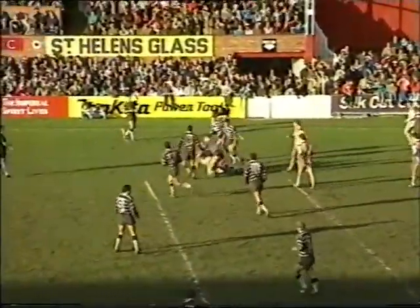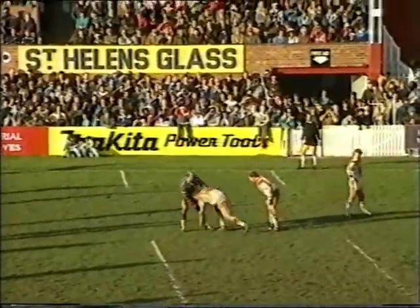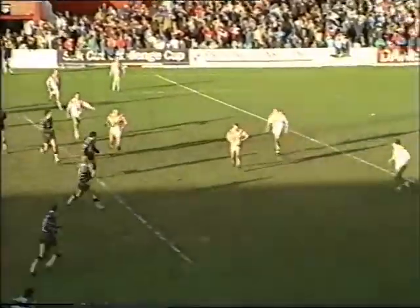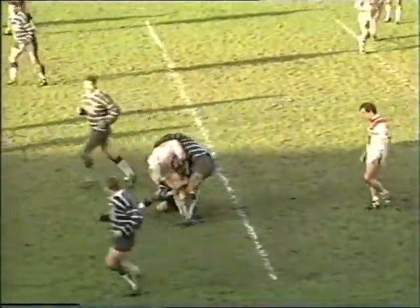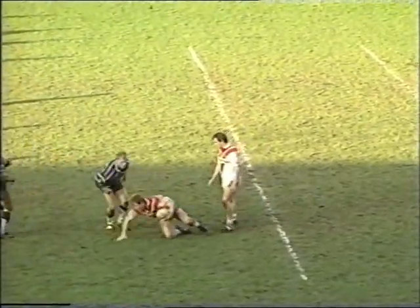Stuart Evans. Good solid display from Evans today. Rested last week along with Paul Barton and Neil Holding. Also Gary Connolly had to be rested because of yesterday's international against France. He has to have 7 days off from first team rugby.